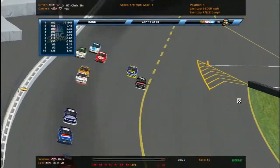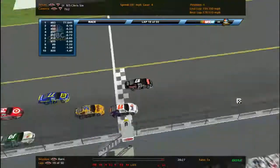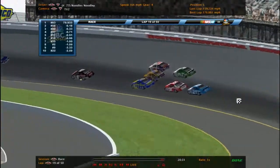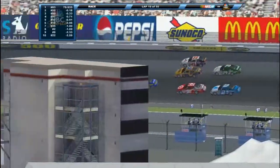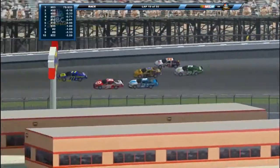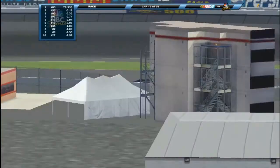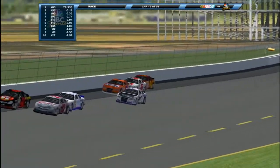And whoa, this time the 97, okay, he actually saved it. His brother almost dumped him. Three wide here. This could be bad. Still three wide. Three wide, three wide. Nope, it's okay. Four still holding back the 25 and the 94.